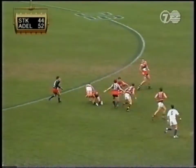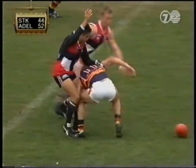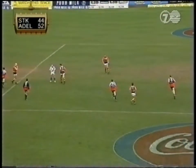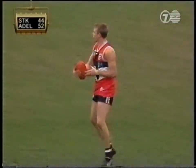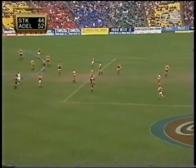Bounces on out. Half forward, Rashudo over the top of Harvey. They're looking for a free Costa, a good little push on out. The Crows win a free kick. Mitchell is hanging on to James. 50 metres again. That is just undisciplined play there by St Kilda.